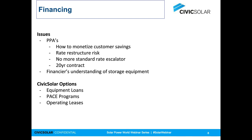I think it will change once utilities get an understanding of how to value energy storage themselves. But until then, CivicSolar does have some options for financing. We have some partnerships with equipment loans, PACE programs, and operating leases that we've used in energy storage projects and have worked really well for the end user.